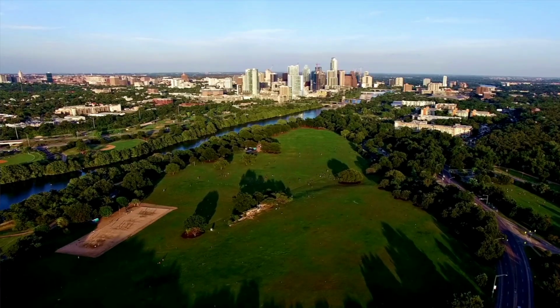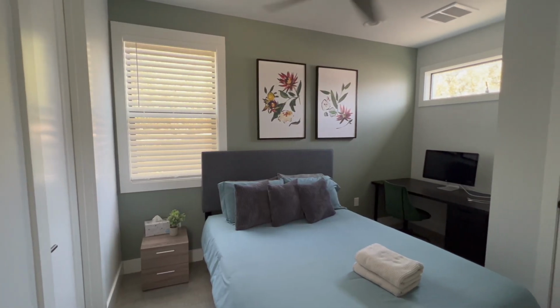If you are new, my name is Kaya and I'm a girl living in Austin, Texas, and I'm super passionate about real estate investing. I currently have a property in East Austin that used to be an Airbnb and I was a superhost for a year.